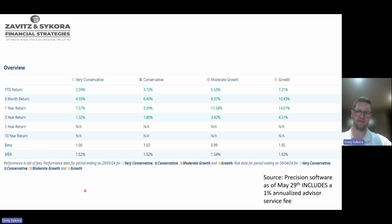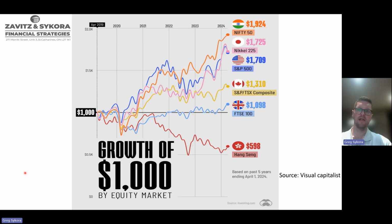So on to why global. Here is an interesting visual that I found on the growth of about $1,000 by various equity markets over the past 5 years, from April of 2019 to April of 2024. As you can see, there's a large dispersion in the performance of various domestic stock markets. The Nifty 50, which is the 50 largest companies in India, is at the top in orange. That market is up about 92% in 5 years.